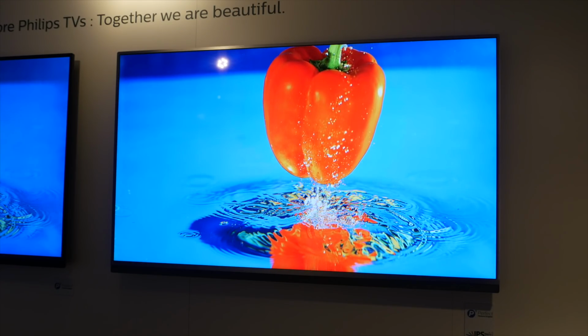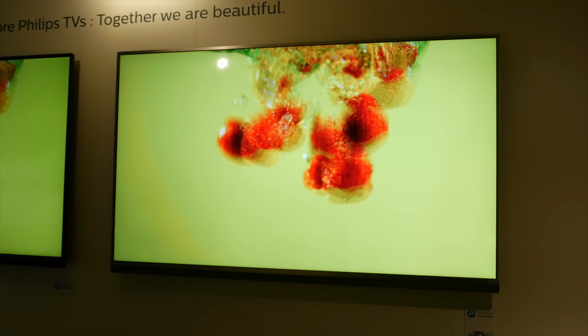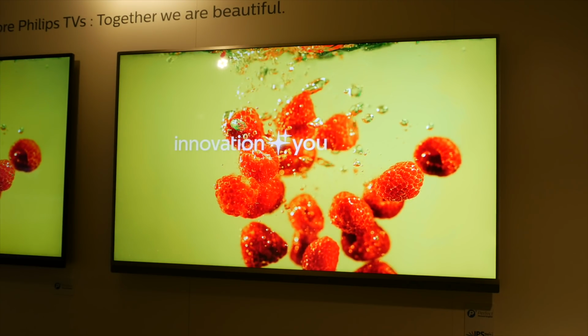Again, very much European styling here, lots of use of metals and natural materials, really nice minimalist approach to their styling. And I've got to say, although they're edge lit, they were looking very impressive in terms of the picture quality on these higher end LCD TVs. So I think there's a strong lineup coming from Philips this year.